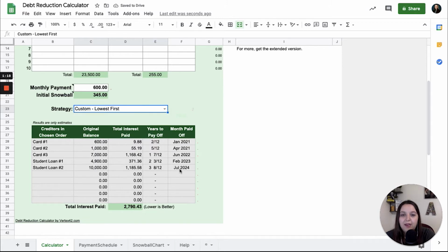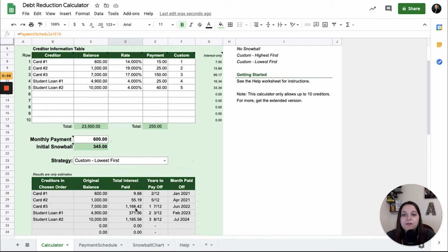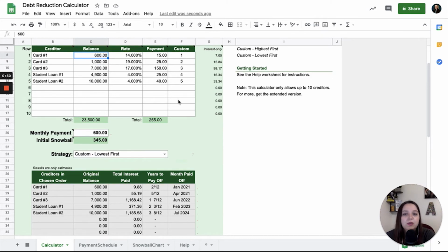And now it actually isn't that much different. I still would be paying off this debt in July 2024, and I think this went up just a few tens of bucks here. So, for me personally, administratively in my life, I'd rather get rid of this low little card and just focus on these 4 debts. So I'd rather do this. This is where you can combine the 2 methods and see which one is better for you.